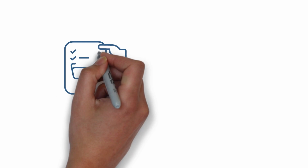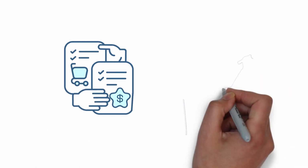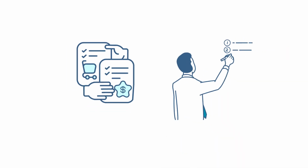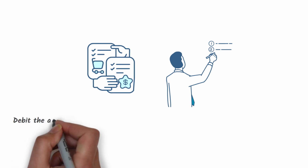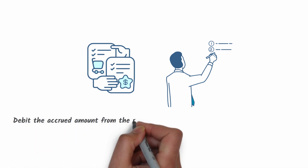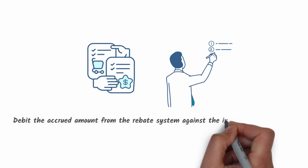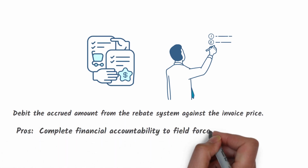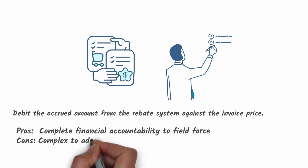Net sales takes into account all givebacks, whether upfront or back-end. Calculating net sales can be challenging because the rebate may not be confirmed for several months. A way around this is to debit the accrued amount from the rebate system against the invoice price. In this instance, the field is completely accountable for the sale. However, this can be complex to administer.